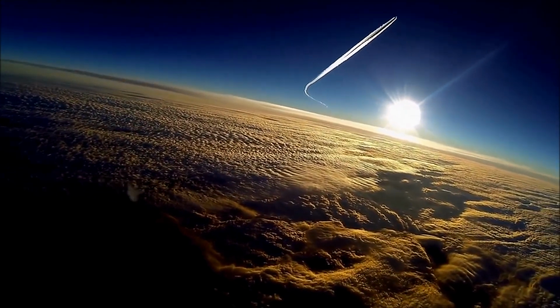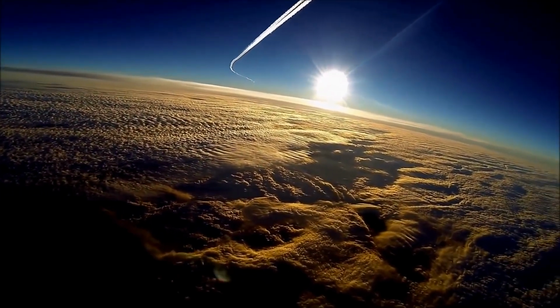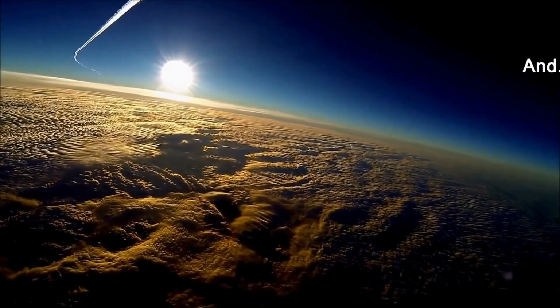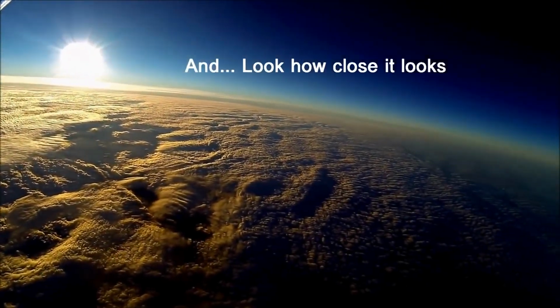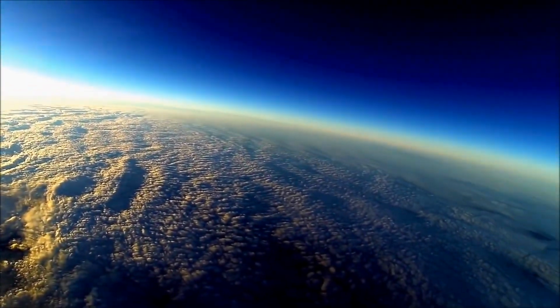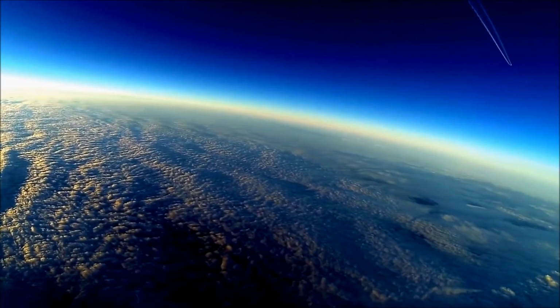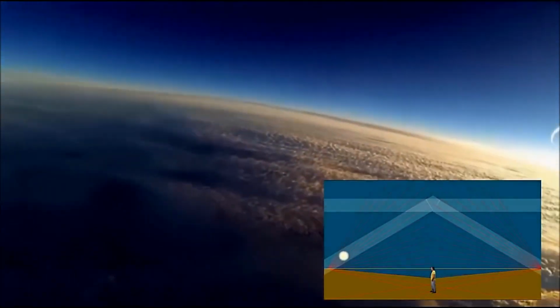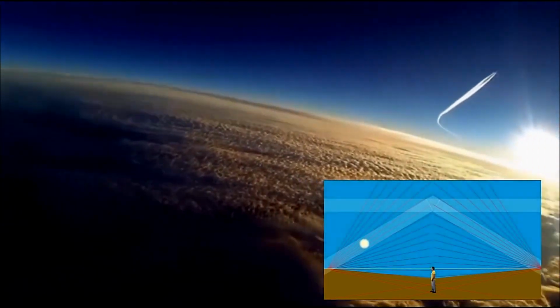And forget the big ball, that's just due to a GoPro camera. And then also, look at the size of the sun. Look at that thing. I mean, there's something to it to say that the higher up we are, our viewing sun looks bigger, and it looks like it's not as high in the sky as it does when we're on the ground. Something to that.